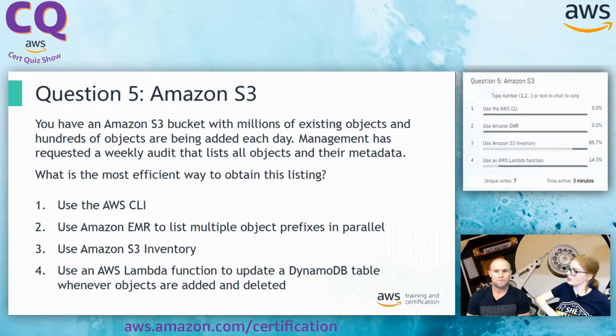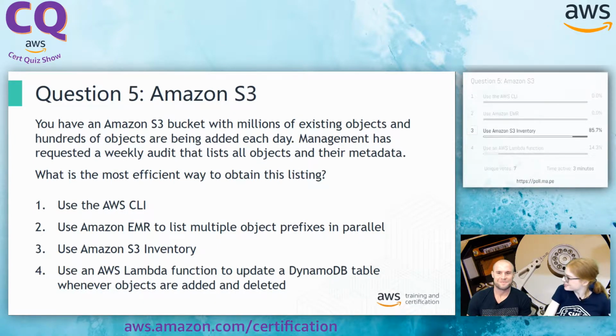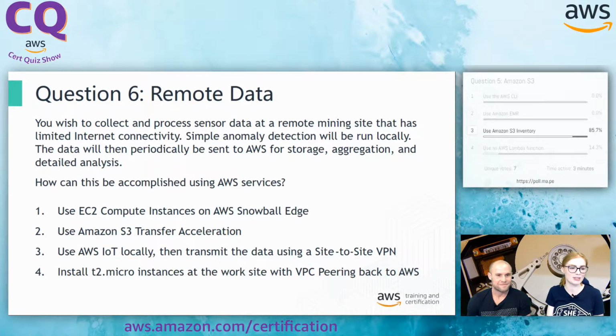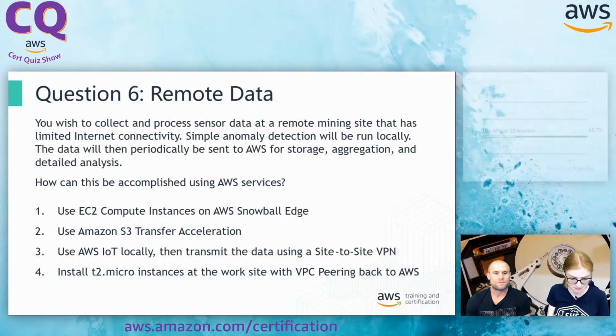Paul is agreeing with you yet again, Luke. Feeling happy with yourself? Oh, very. 3 it is. All right, let's move on to question number 6, remote data.